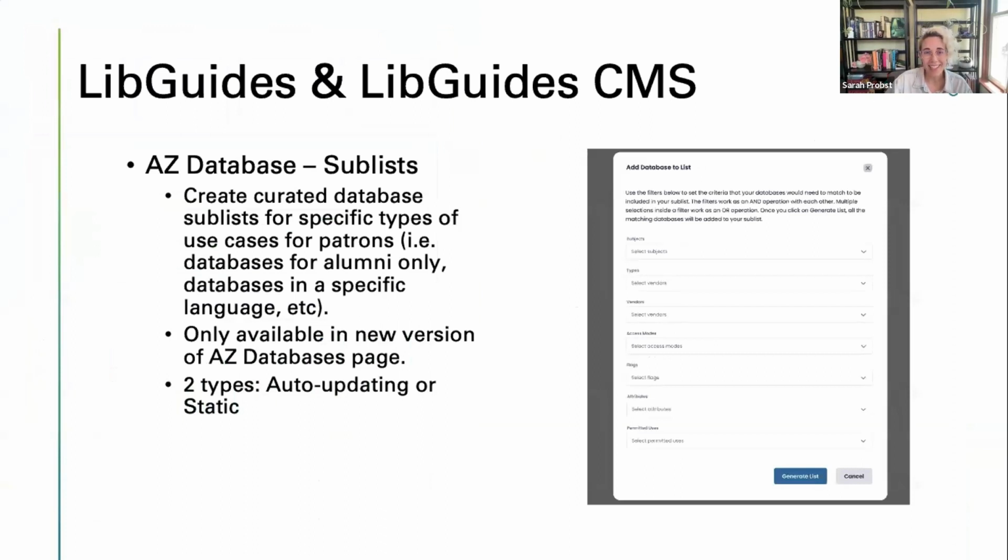Now, other things, and these ones are really exciting. I think these are some of the top feature requests that we've had in the lounge, so I'm very excited to talk to you about these. For LibGuides and LibGuides CMS, the next thing that we have coming out for you are sublists. If you've ever wanted to create curated database lists for specific types of patrons or use cases, things like databases that allow alumni access, maybe databases in other languages, or maybe even databases curated specifically for K-8 children, things like that, you can now do that with sublists in the new A to Z interface.